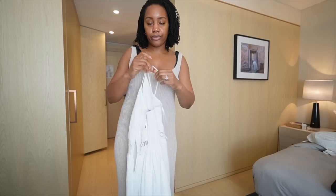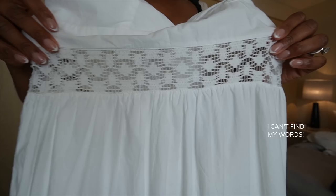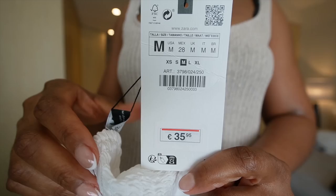But this is the dress I got. You probably can't see the detail too well, but it's got this really nice lace around the waist and around the bust area, and it's a really good length on me. I just love wearing white in the summer. This is the code for anyone who's interested. If I can find a link to it on the website, I will let you know.